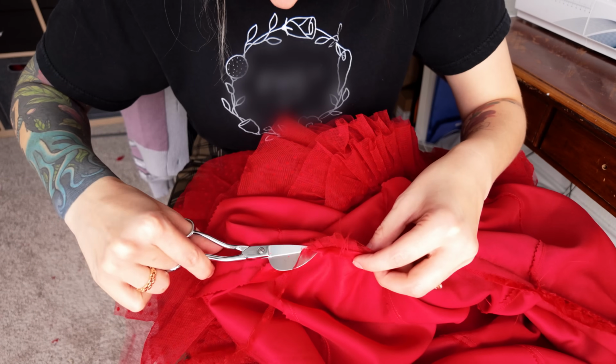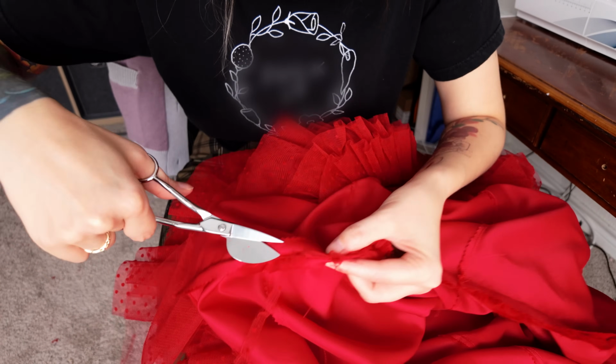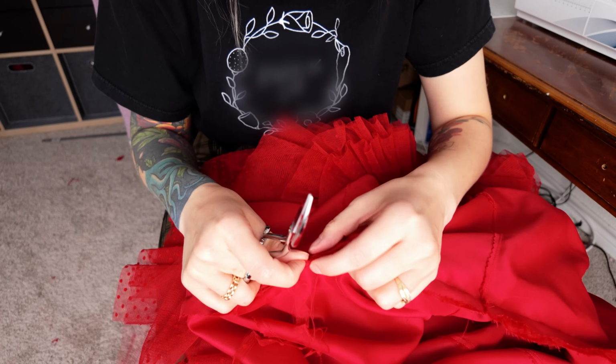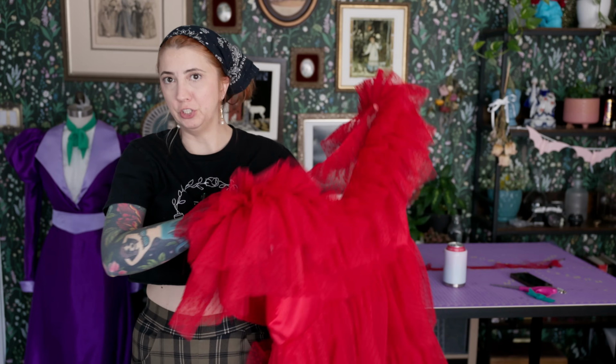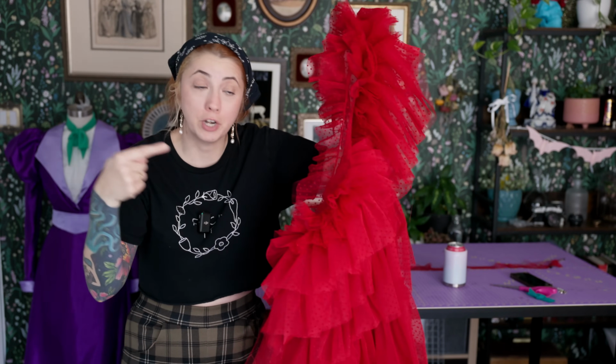Now we're gonna grade the seam allowance again. One, to get rid of the bulk, and two, because tulle is very, very itchy. So I want to make sure that I have the tulle layer shorter than the 2 satin layers so that it'll sit between those and not poke me. And we have a full dress. This is a monster. Oh, the beast right here. Goodness. Heavier than I thought it would be, but she's looking good.